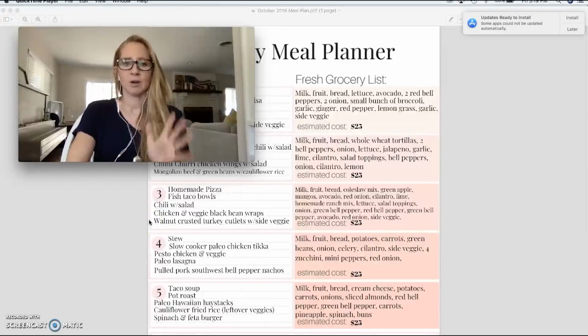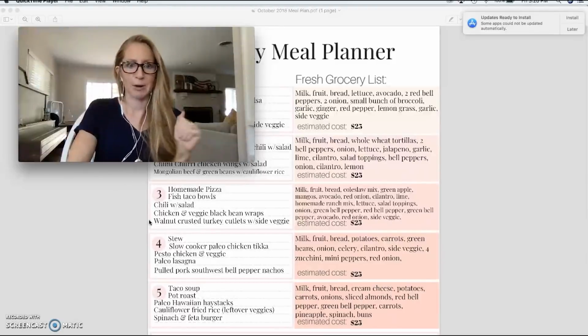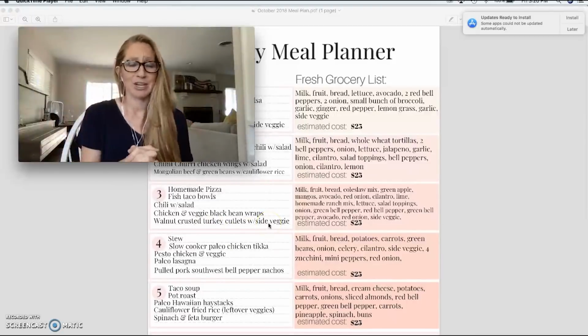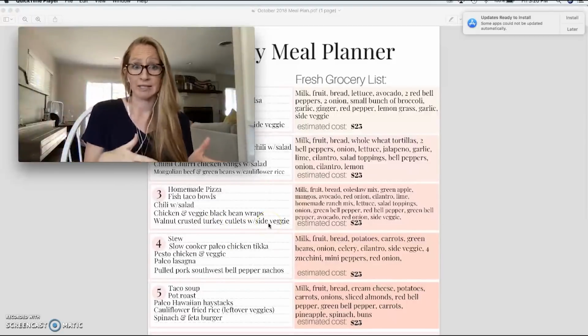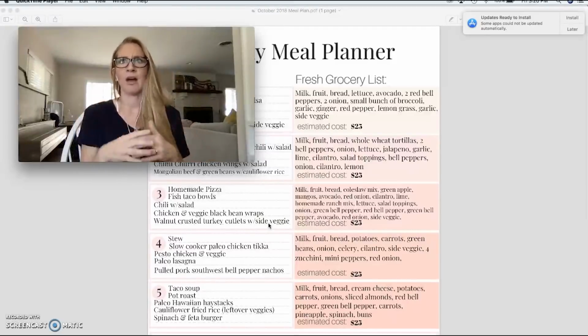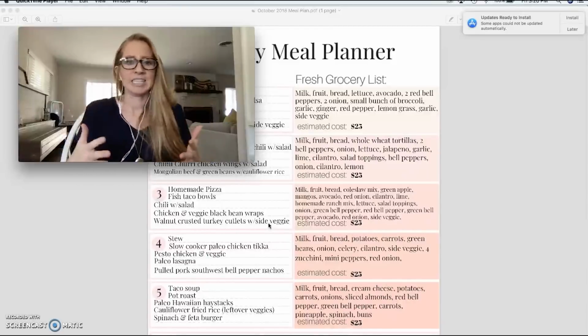All of these recipes are linked, so make sure you're clicking those to get the total breakdown for them. Walnut crusted turkey cutlets with side veggie. So I'm probably just going to use chicken breasts instead of turkey cutlets for that, but it looked so good with the crunchy outer crust without having it be deep fried. It's still going to be light and fresh, delicious.